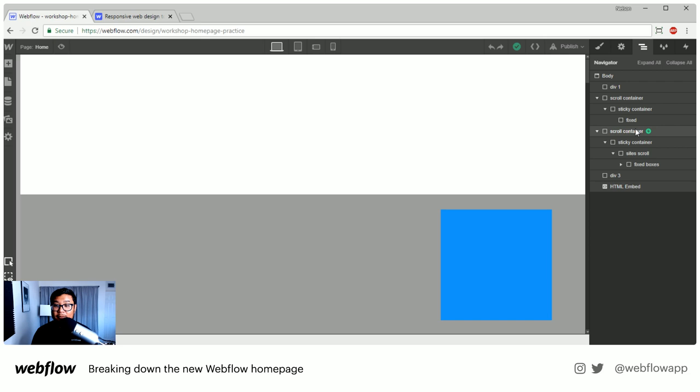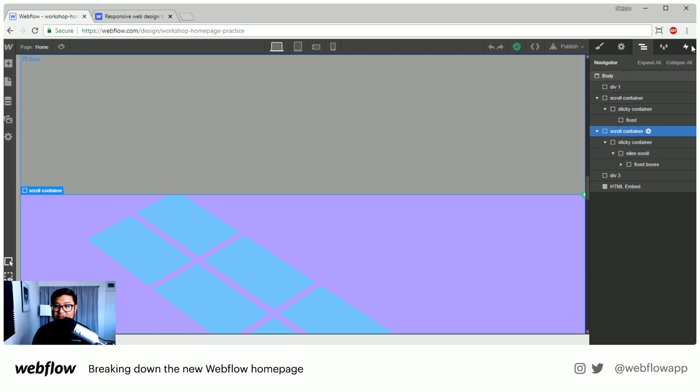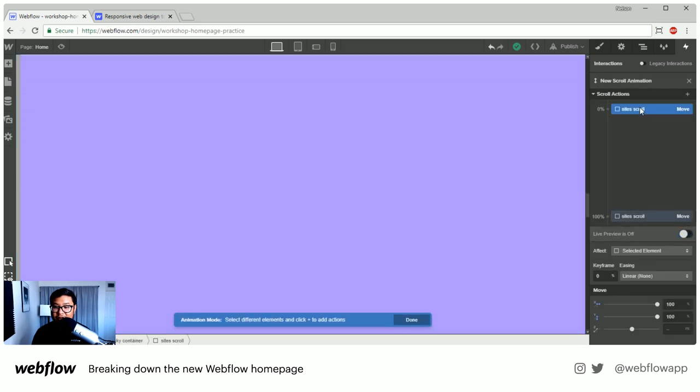Okay, so what I did was right here, this site scroll, this is what I'm affecting. So I have this interaction, and while scrolling into view, I just take the site scroll and move it from 100% on the X and 100% on the Y, and then I just move it to -60%. And so it looks like this. And that's all it is. It's just moving the position on the X and Y.